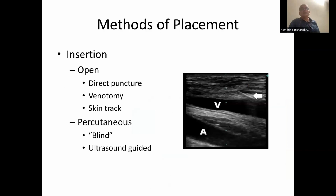So, method of placement. In fact, there are a lot of variations in the methods of placement. Most of the time, we tend to do a direct puncture, because we are comfortable doing a central venous access by just a direct puncture. Then we make a subcutaneous incision and place it. But there are places, even reputed centers, where a venotomy is considered far more reliable.